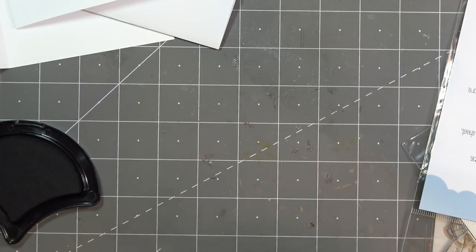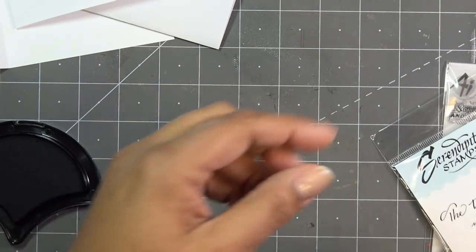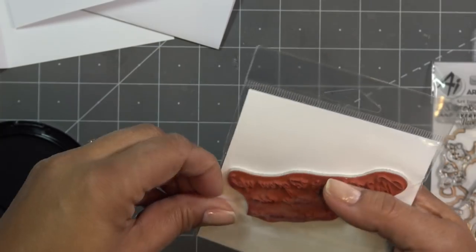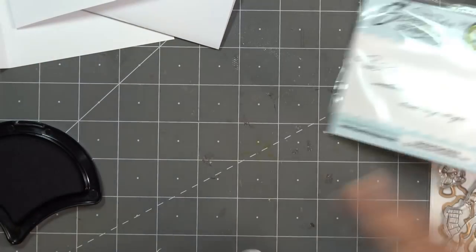Let's see. I have another sweet one. So think of all those thank you sets you have that might have like 2 phrases with it, like thank you, you know, for everything or something like that, and see what you can use. This one says, "The trick is to grow up without getting old." It's a Frank Lloyd Wright sentiment. Oh, you know what's good about this? This is on a cling stamp. This is from Impression Obsession.